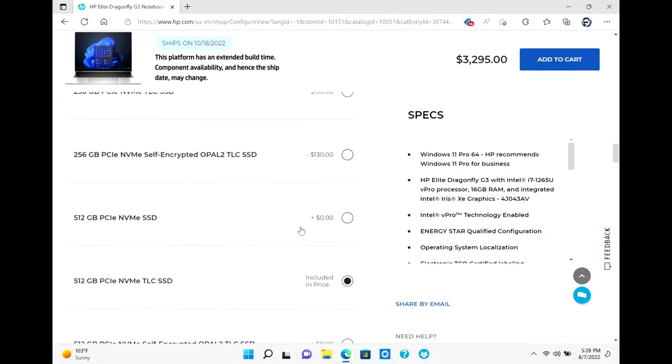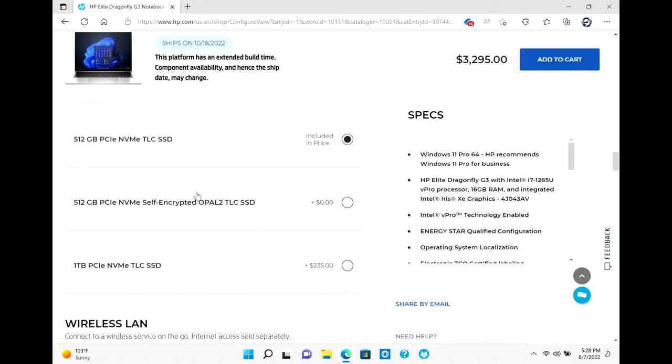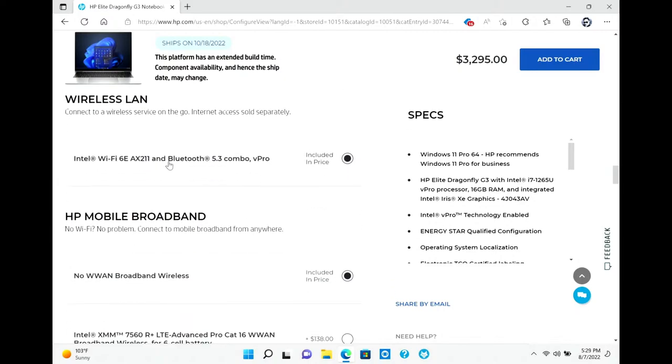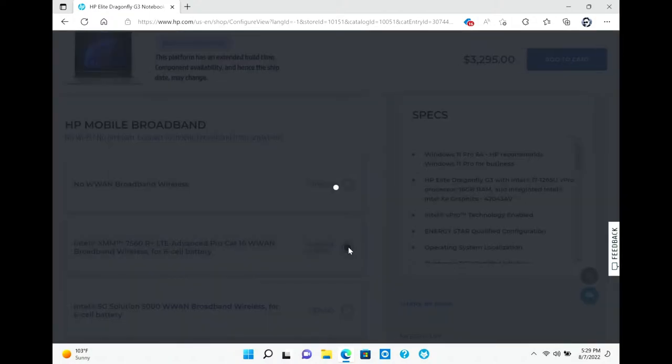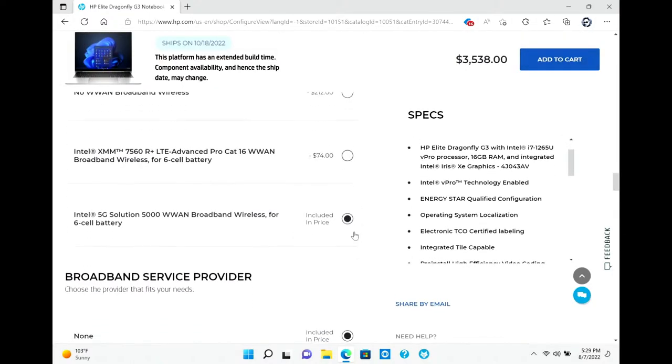Okay, so we have the 512 gigabytes. I don't know if it's a TLC SSD, but assuming it is. And I don't know if it's self-encrypted. We'll worry about that. Wireless WAN. So again, look, Wi-Fi 6E, Bluetooth 5.3. Look, we're already at almost $3,300. So with the broadband, which is what I have here, let's see. This is LTE. We have the 5G, so it would be this one. Oh, it's only $74. That's not too bad.